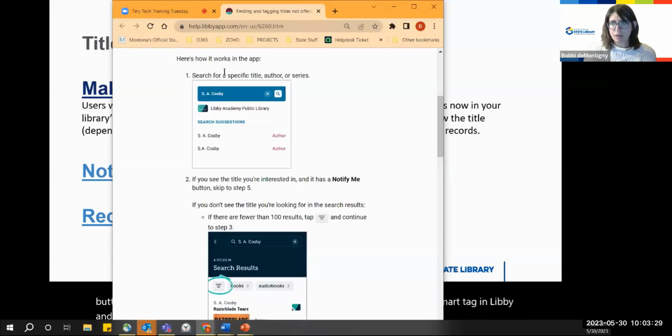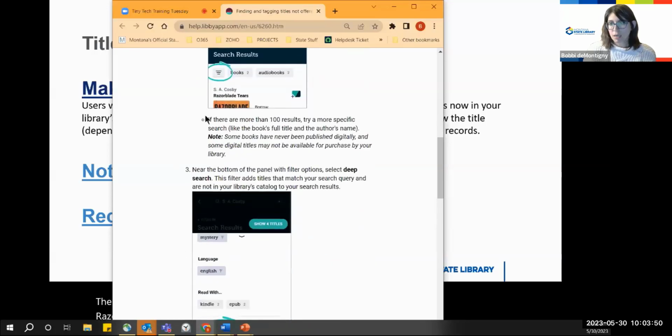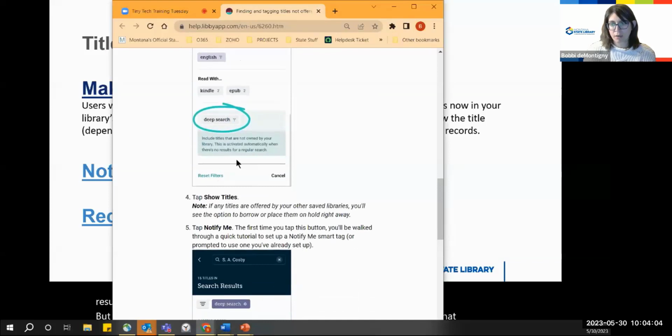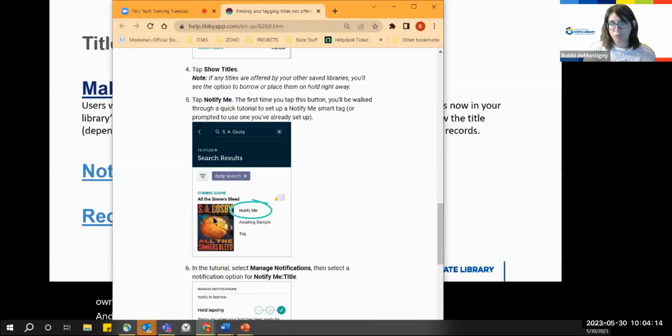It should look something like this. Of course, this would say Montana Library to Go, and you do your search. And when you click on the one that you want, you can pull it up. The example that they pulled up was Razor Blade Tears. And this is talking about how you can filter it down to get more specific results here with the filter feature. But near the bottom, you can do a deep search, and that will help find the titles that are not owned by the library. And right there, if you pull up one that you want, that your library doesn't have, there should be a button to click Notify Me.